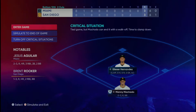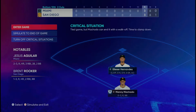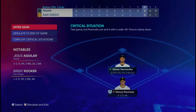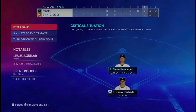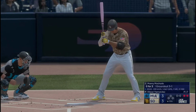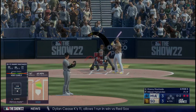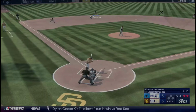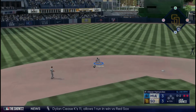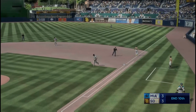We're in extra innings again as the San Diego Padres, looks like Miami blew the lead in the 9th inning in this one, and we go into the 10th, tied at 3 here. Manny Machado was up. We're going to jump on into this game as it is Mother's Day. Did forget about that. Mother's Day here, the pink bats here sported by both teams, and it looks like San Diego in their camo uniforms in this game, as that is a ground ball that ends the 10th inning.